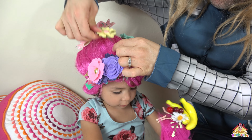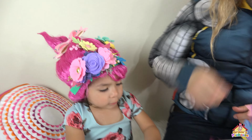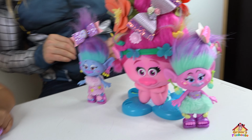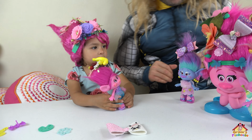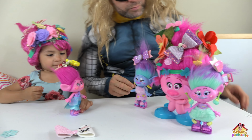Here we go, this one is gonna go right here. Good job. Okay. Aww, they're so cute. They're all so cute with their clips, Grace. We're missing something. Puppy Thor.